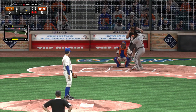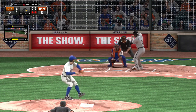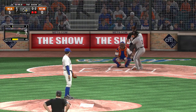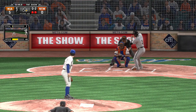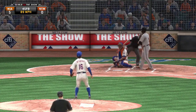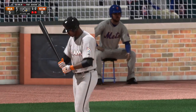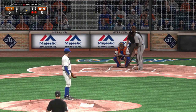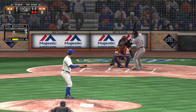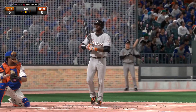A runner on first with 2 away. Come on, man. Just got a piece of it as it's fouled back. And here's a fastball on 0-2, but it misses. 1-2 now. He's set, now the pitch. Breaking ball misses the corner, 2 balls and 2 strikes.